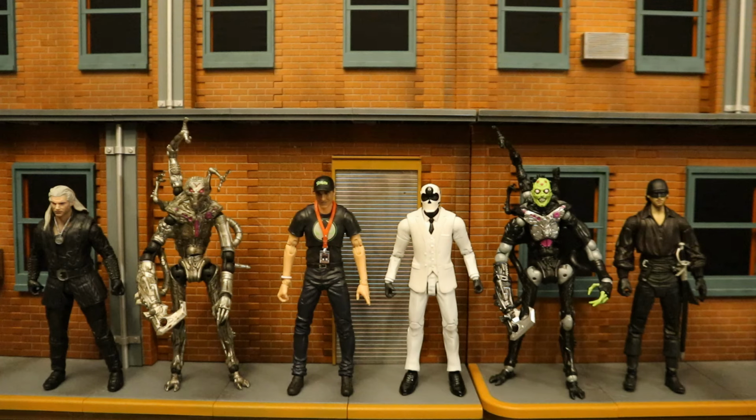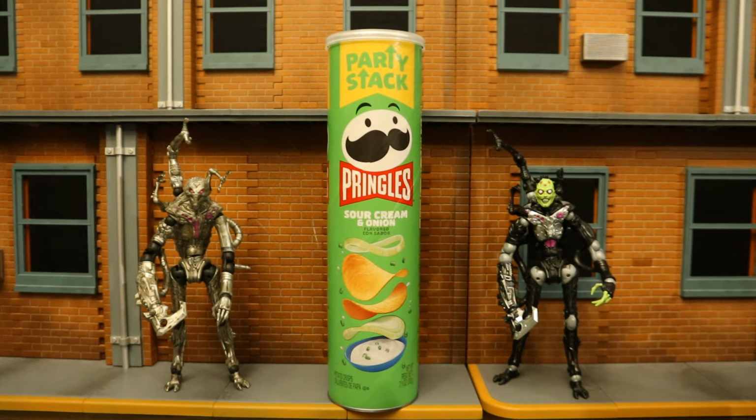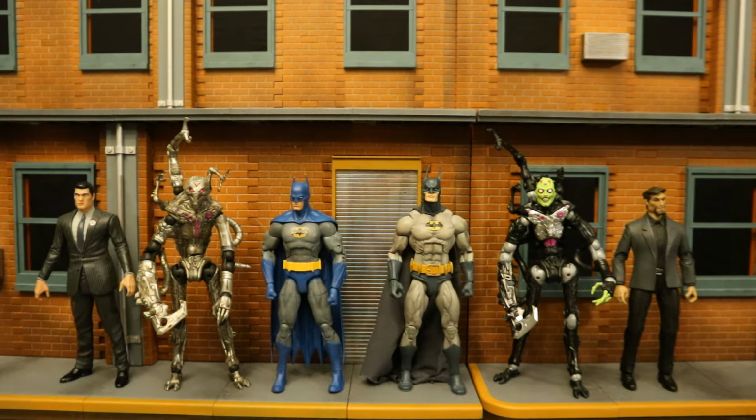In front of you are 5 different action figure lines, all from McFarlane Toys, all 7-inch scale. And now, with some Jakks-specific wrestling figures, and some DST or Diamond Select toys. Here they are, next to a can of Pringles. And here they are, with some DC Direct and NECA figures.